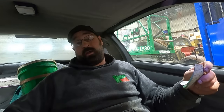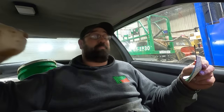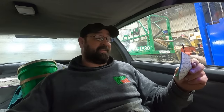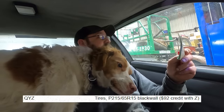So it's got an MXO, which is the automatic overdrive, the 700R4, doesn't have the manual. It's got A90, which is the power rear hatch. A31 power windows, does not have power locks. It's got the QYZ, which is the 215/65 black wall tires, which is a Z28 tire, and it was a $92 credit because you got the black wall. I like whoever ordered this thing. So this guy spent his money in the right spots.